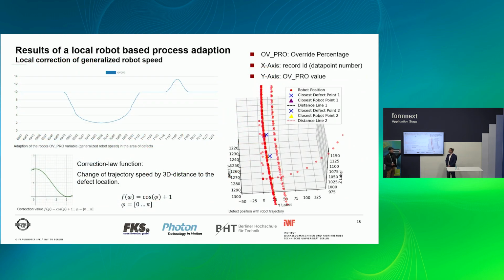Going into more detail on the first presented opportunity of adjusting the robot's trajectory speed, we have here the results. A correction law function was used, which is presented, and this function provides a very smooth, jerk-free introduction of any changes to the robot speed. What we have here is a record of the generalized robot speed, for example, which was changing the speed. It was decreased first in the area of the first defect, but then at the second defect, which was categorized a bit differently, it was increased. So that's a very simple and good to understand example of how such an adjustment could look.